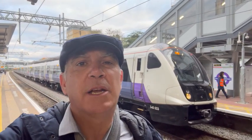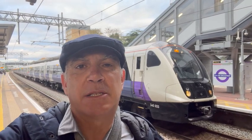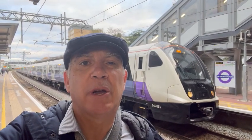Apparently, I need a train that says Abbey Wood on its destination. Take that as far as Whitechapel and then change to a train that says Shenfield on the front. And that should get me back to Stratford, where we started.